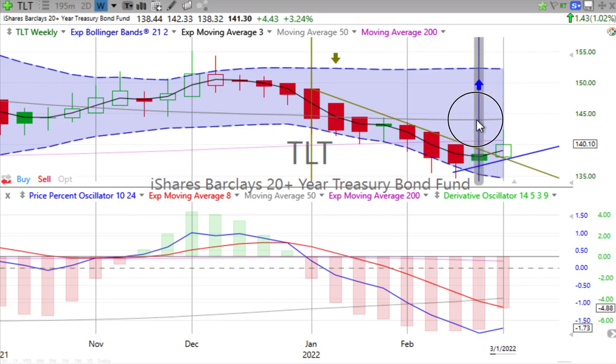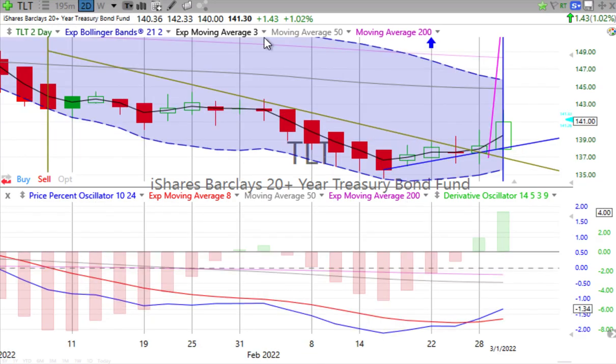Well, you got a plethora of things crossing over, but you can see that green up candle with a long wick on top. We'll now head to the 2-day, and I moved it, so I've got to adjust it back to where it was. We had that 2-day crossover going up most recently. It's not a 2-day recross because the weekly's still going down.